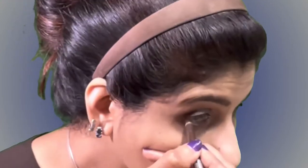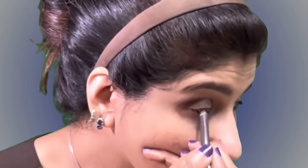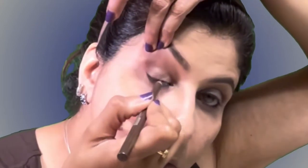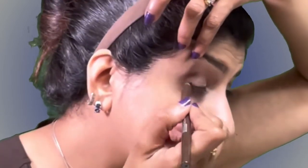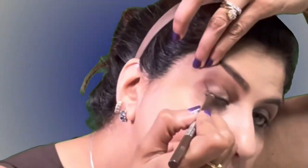I'm going to be using the Maybelline Tattoo Studio in bold brown. This color, I'm just gonna dab it in the bottom.